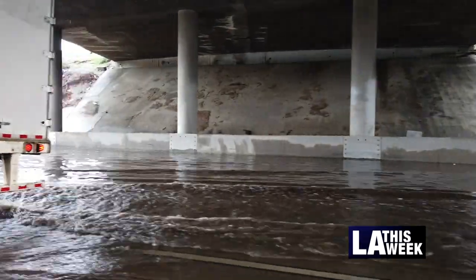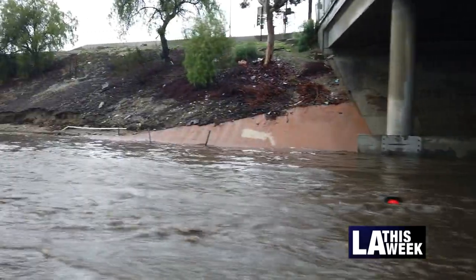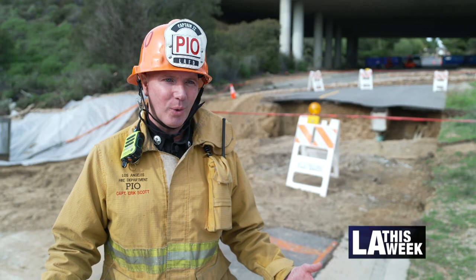We also don't want people driving through flooded areas where you cannot see the pavement beneath you. That could be an open hole, you don't know.